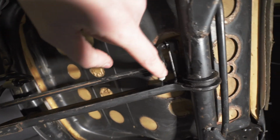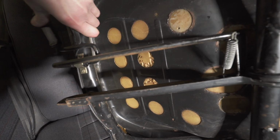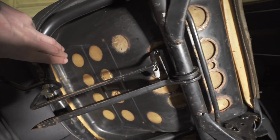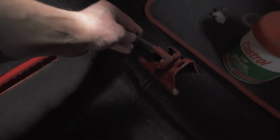So I've just put a bit of WD-40 on the spring and these bushings, because that was squeaking a little bit, so that's nice and smooth running now. So I'm just going to apply some fresh grease to the rails and a little bit on this pin.